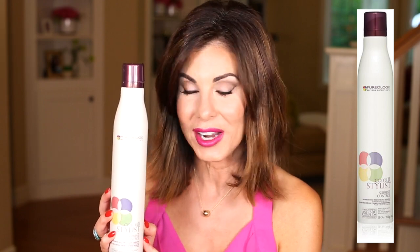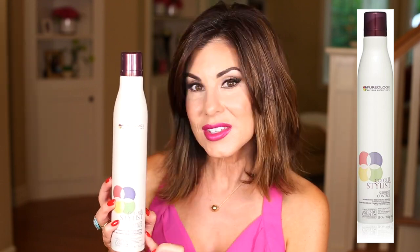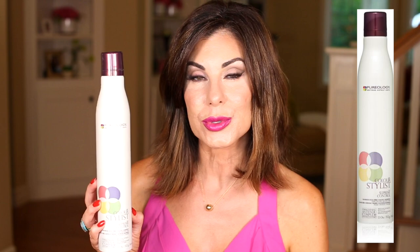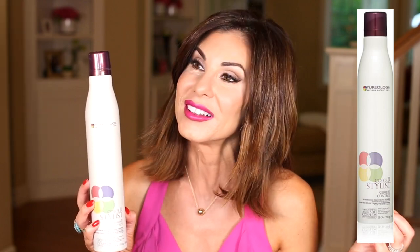On the other hand, this Pureology Color Stylist Supreme Control Hairspray will always be in my arsenal. I talk in my hair videos about when I use this product. I don't like this hairspray on first day or even second day hair. This is a hairspray that I need to use when I get to third, fourth, and once in a while, 5 day hair. Yes, I do pull that off. Then I need this hairspray.